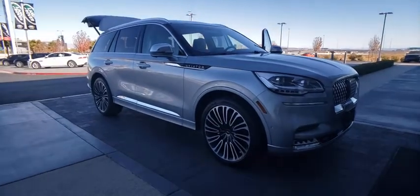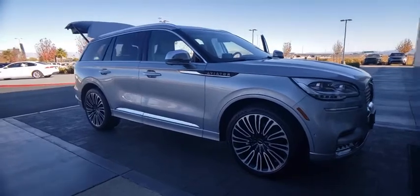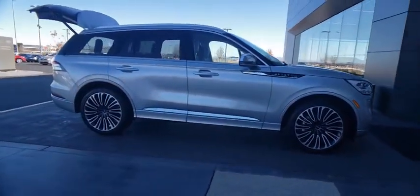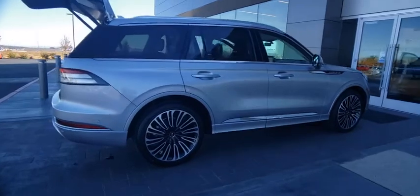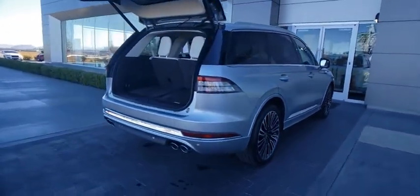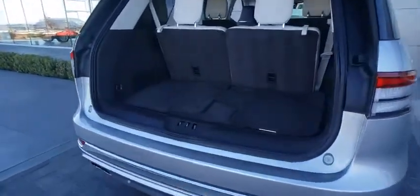We are pleased to show you the 2020 Aviator. The Lincoln Aviator is the luxury division's mid-size sport utility vehicle. Based on the Ford Explorer, the Aviator combines a rugged, truck-based platform with a smooth luxury car ride. Properly equipped, Aviator can tow up to 7,300 pounds, significantly more than most imported SUVs in its size class.